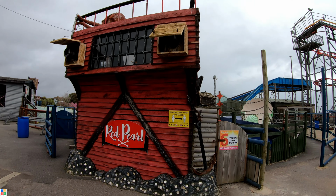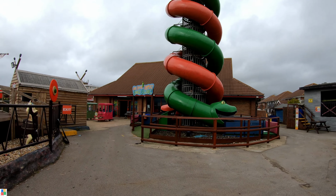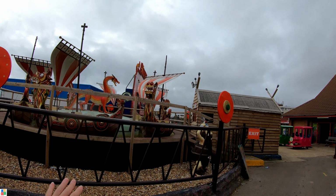And again, the theming. I love the theming. So yeah, all the painting's been done around here. This has all been done. This has all been touched up. It's looking really fresh, to be honest.